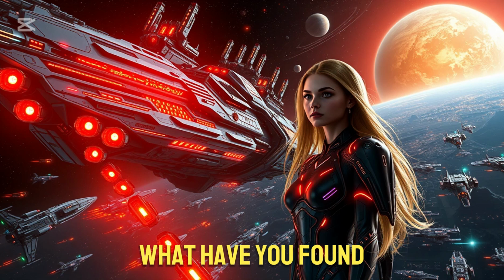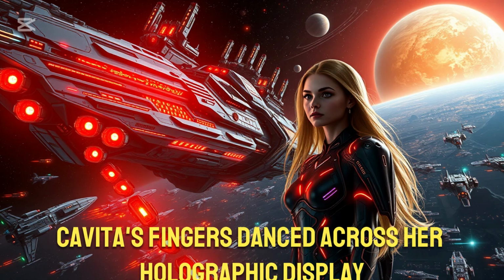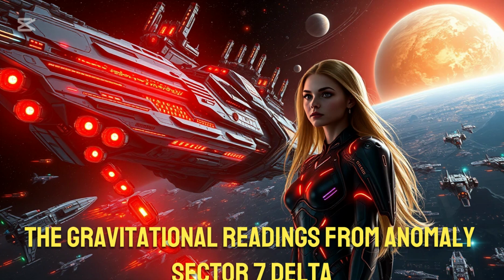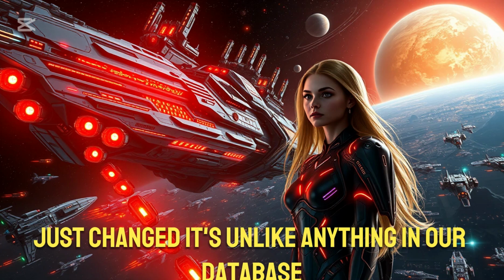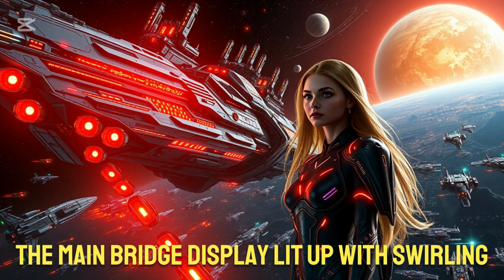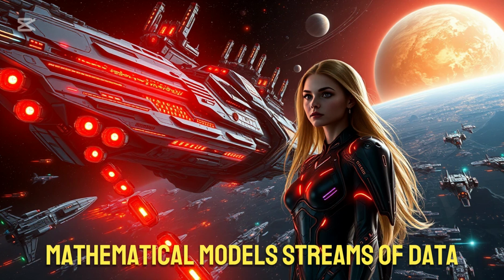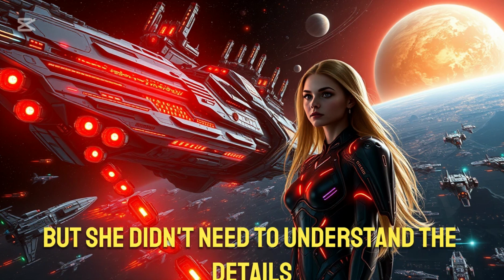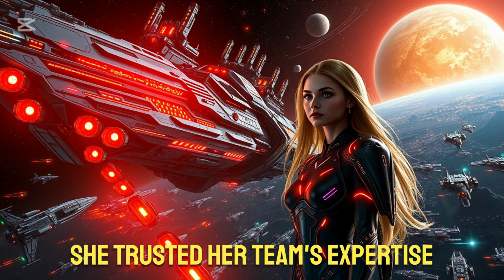"What have you found?" Kavita's fingers danced across her holographic display. "The gravitational readings from Anomaly Sector 7 Delta just changed. It's unlike anything in our database." The main bridge display lit up with swirling mathematical models, streams of data flowing too quickly for Eliza to interpret. But she didn't need to understand the details. She trusted her team's expertise.